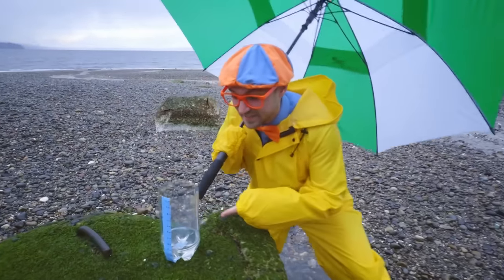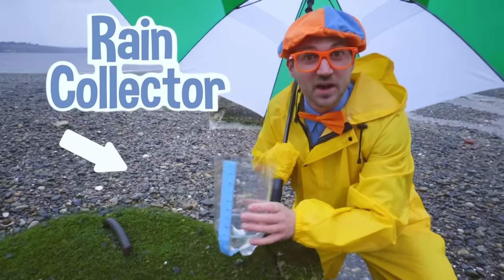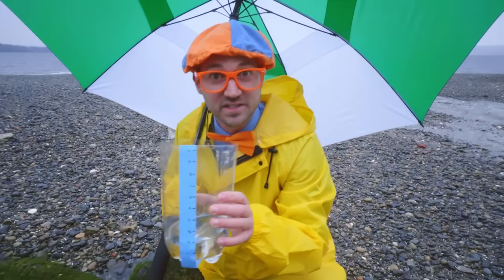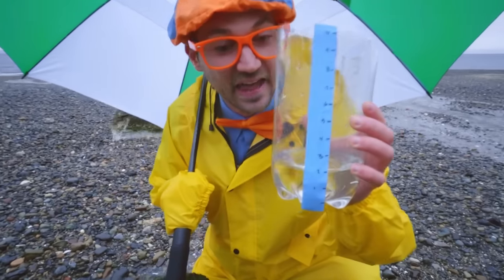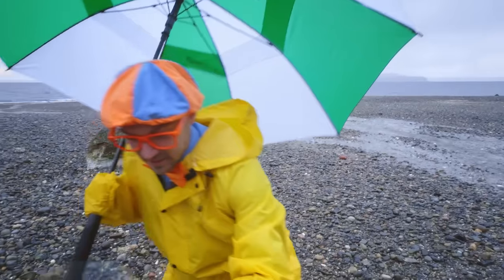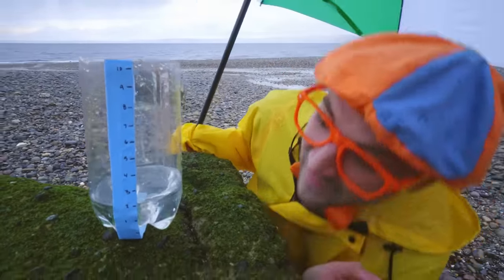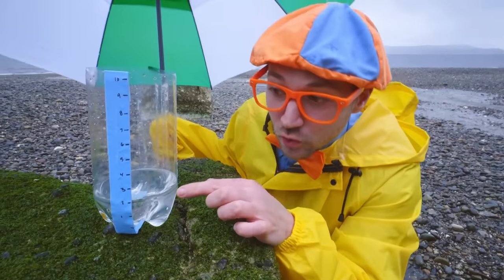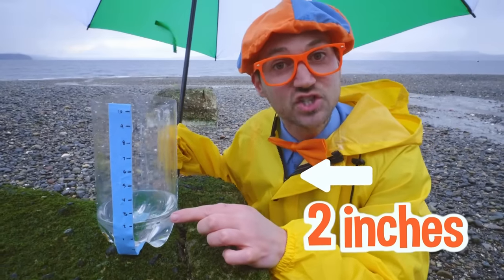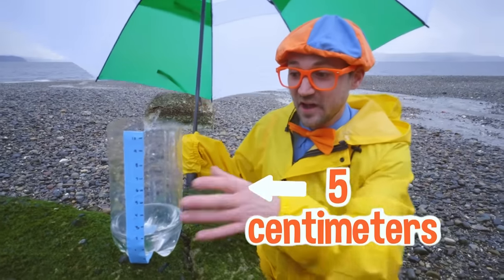Wow! Do you see this? Yeah, this is my rain collector. I set this out earlier before it started to rain. And then all this rain collected from the top. Do you see how much it says? Wow. Yeah, it says about 2 inches. Yeah, that's just over 5 centimeters of rain. Wow, that's a lot of rain.